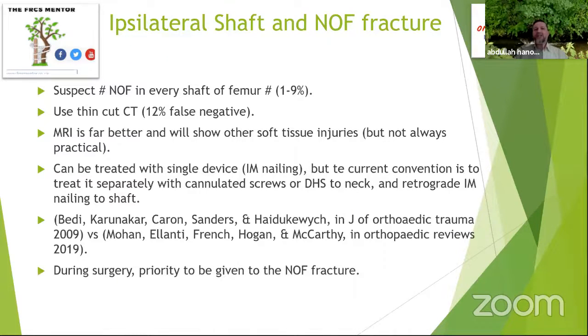We'll talk about the ipsilateral shaft and neck of femur fracture, which can happen commonly in high energy trauma. So whenever you get a fractured shaft of femur, you have to actively look for a fractured neck of femur in these, as it can happen in 1 to 9%. And I think it is more towards the 9%, as the older studies were relying on X-rays, which have more than 12% false negative. And in fact, even CT scan has 12% false negative in finding these. So some people advocate using MRI scan whenever you get a shaft of femur fracture.